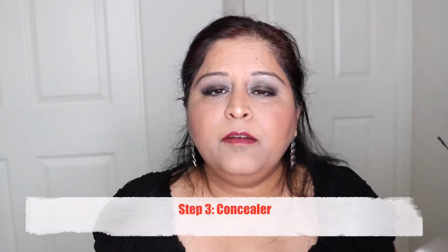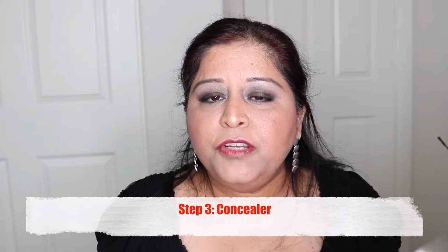So the next makeup product you would use after your foundation would be concealer. Before I show you the concealer, if you don't have any dark spots or dark circles, you can totally avoid that. If you want to put something for brightening under the eye, you can just buy a couple of shades lighter than your skin tone, just to highlight the under eye. But if you don't have dark circles, you don't have to put a concealer. There is basically no rule in makeup. You can do what suits you and your skin.